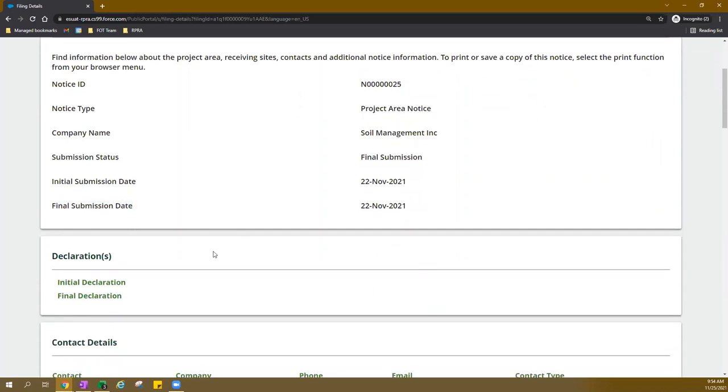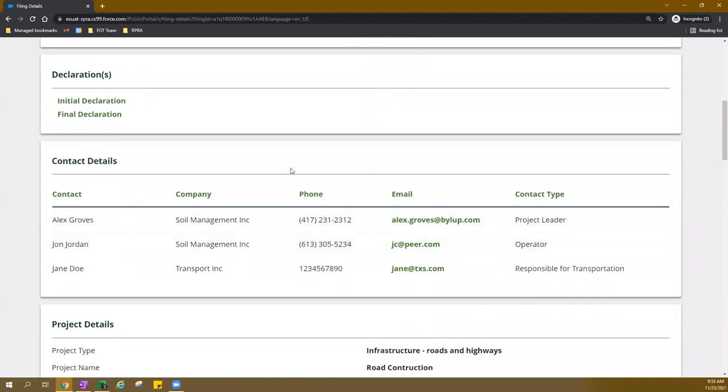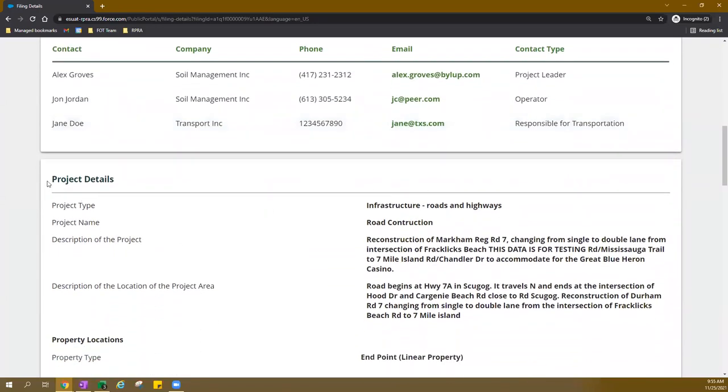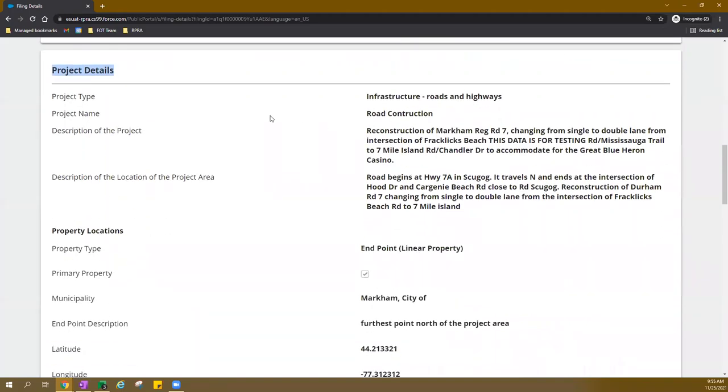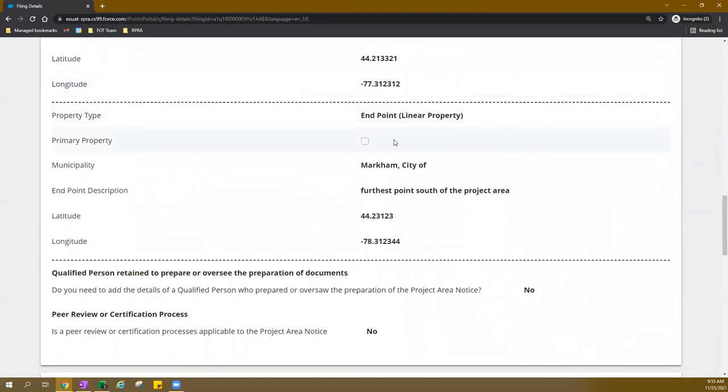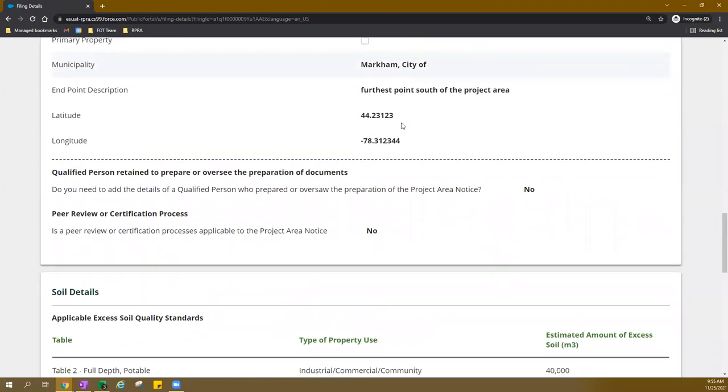You'll notice under declarations that the public can access both the initial declaration, which is required in order to make that initial submission, and also the final declaration as was required to make that final submission. We still have our contact details. And then instead of the site detail section for project area filing, we refer to it as our project detail section. And you see all of the information. Again, we will do a deeper dive into this over the next few days.